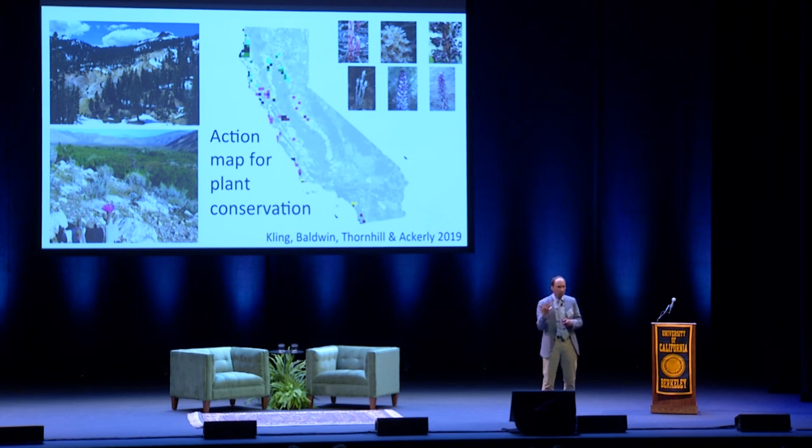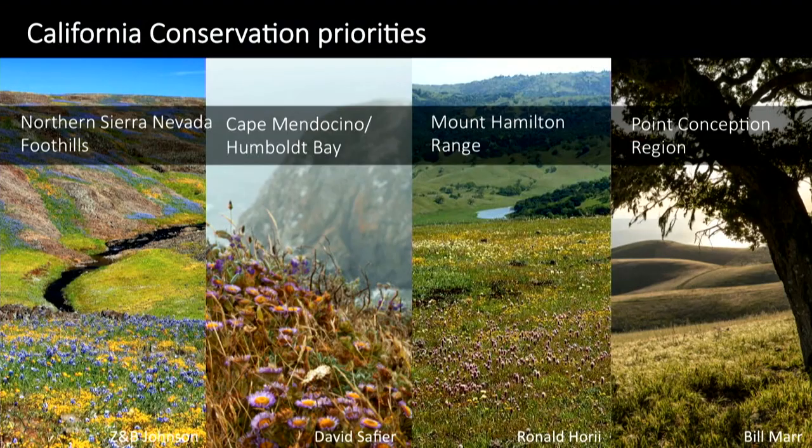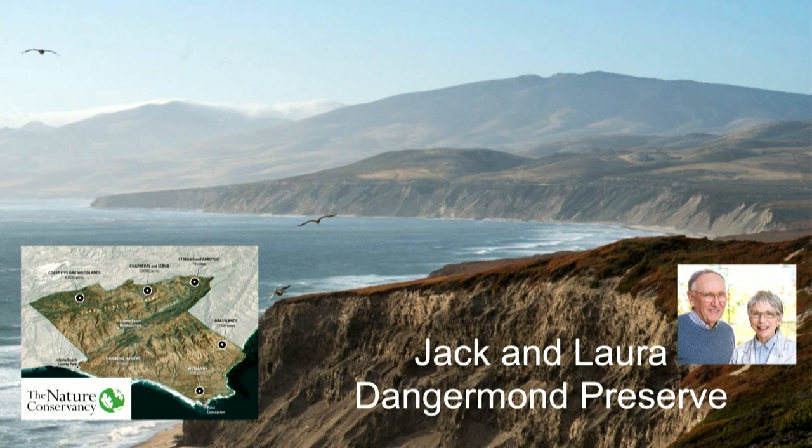In some ways, over half of California already conserved. However, there are important gaps. And here are just some of them. And I want to finish on a really optimistic and positive note, because that one over here, and we have the very person in the audience today, is, for example, now conserved, the Jack and Laura Dengamon Preserve. And with that, I'd like to thank you.